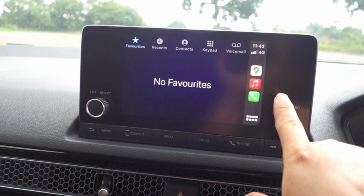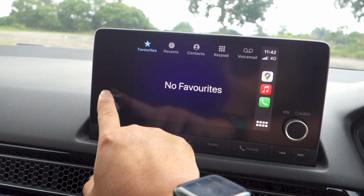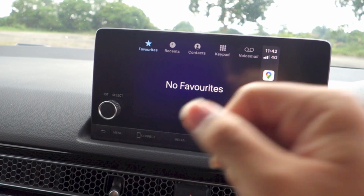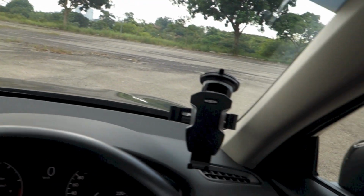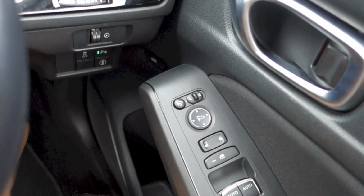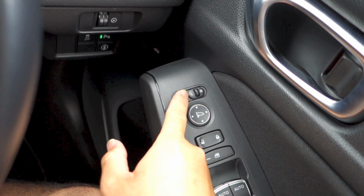Seat track, volume and power knob, and right here you have your tuning knob or your selection knob as shown earlier. As shown earlier, this car does have power folding side mirrors. To fold the side mirrors in from the inside, press this button right here.